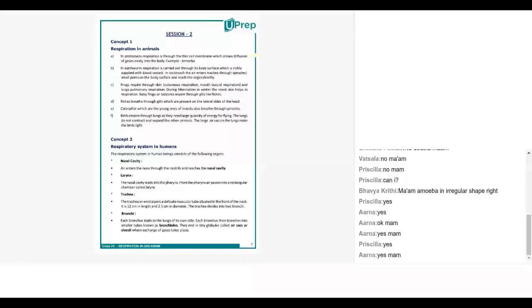Right? Immunity level really falls down. That's the reason why. Ma'am, is nasal hair and cilia the same?